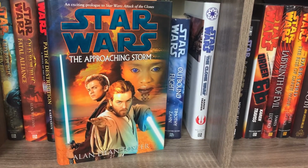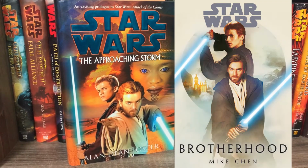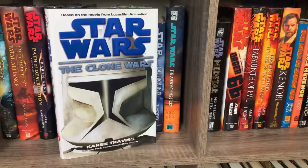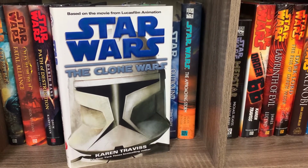The Approaching Storm, which now looking at this just strikes me because it's basically the same cover as Brotherhood that's coming out soon. I'll throw that graphic up here so you can see it now. But yeah, The Clone Wars novelization by Karen Traviss. I've yet to read this, but Karen Traviss is obviously awesome, so looking forward to that eventually.